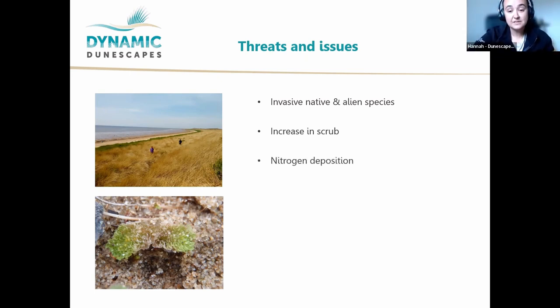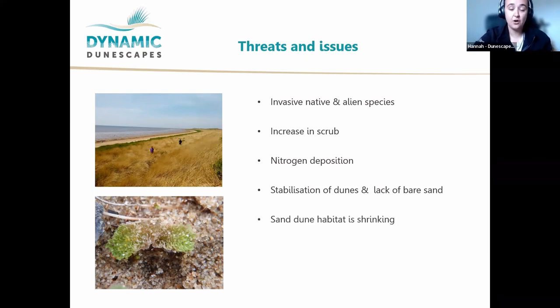Increases in nitrogen deposition, and this can happen for a suite of reasons, can mean that we get nitrogen loving species that grow very quickly and outcompete the natural, less nitrogen loving dune species. The stabilization of dunes, another word I can't say, that I've already mentioned. And that dune habitat as a whole is shrinking.